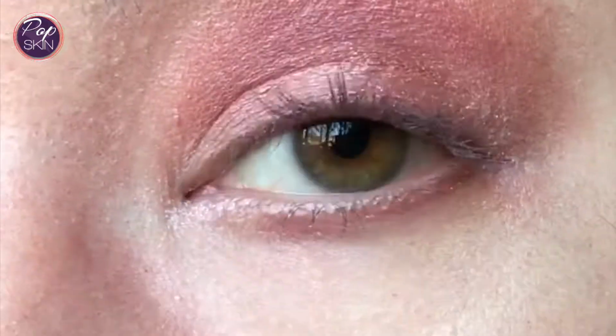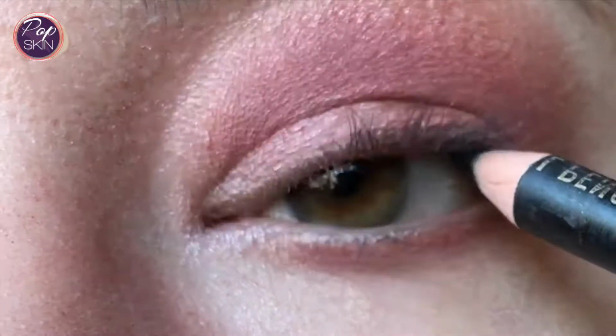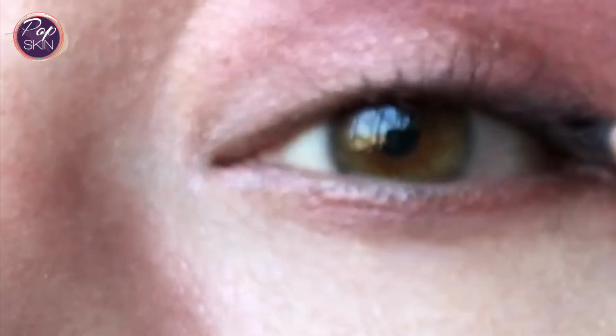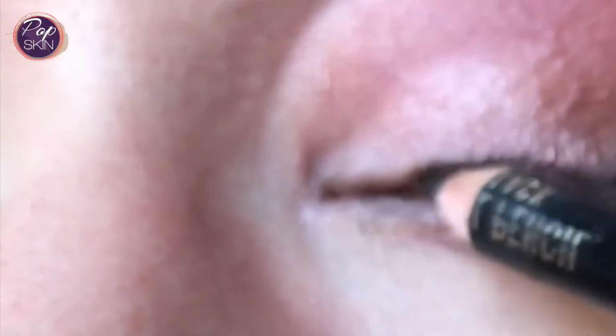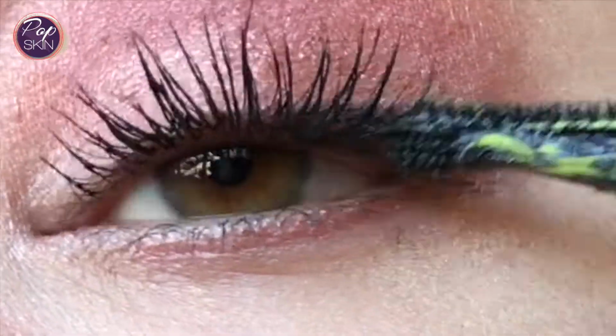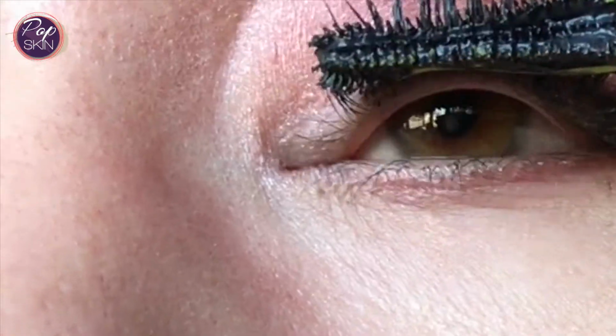As I make a mess with fallout, I have the fan brush to kind of tidy up. Now finishing up, this is the Barry M waterproof pencil eyeliner in black. Again, using it to line the inner edge of my eyelids and working it outwards. I'm using the new Urban Decay Lash Freak mascara here, one of my recent faves.